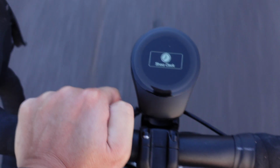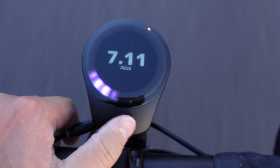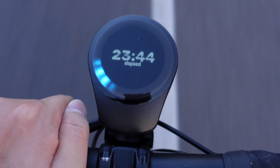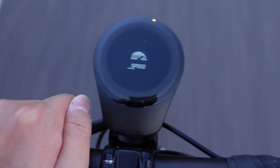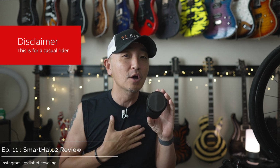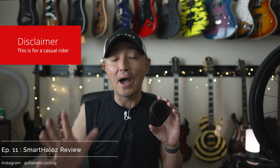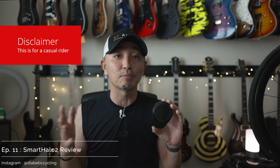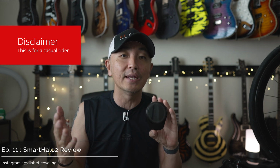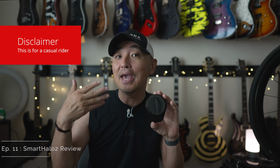It gives you the distance traveled, your current speed, your average speed, as well as your time elapsed, how long you've been riding, things of that nature. It actually doesn't even have how many feet of elevation you've gained in your ride. So with that said, it is not meant for someone like me, or maybe even you. But throughout this review video, I will try to be as objective as possible and not be overly negative just because it doesn't meet my needs as a roadie.